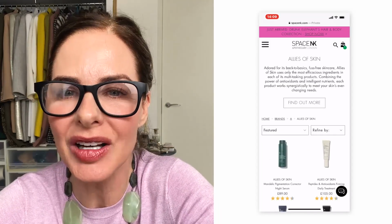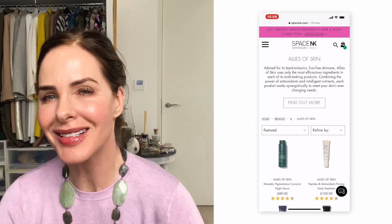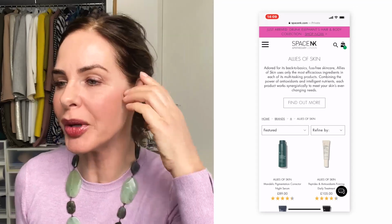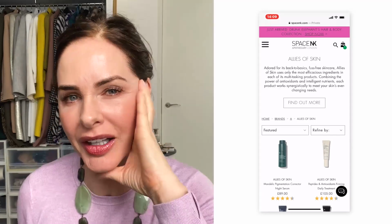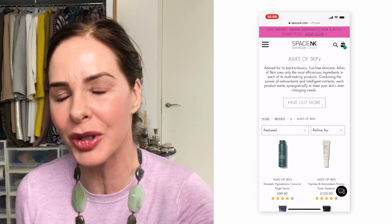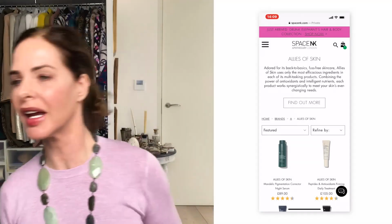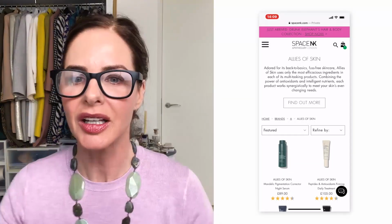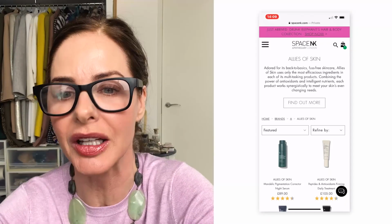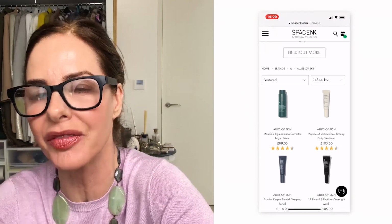So, Allies of Skin, you know how much I love this brand. I mean, this is a phenomenal brand. This is pricey. Started by this wonderful man who had an obsession with having good skin, but came from a different background, but did so much research. I have a few favorite products. In fact, I've got the all day repair mask here, but if you have bad pigmentation, there's two or three products that are brilliant. One is the Allies of Skin Mandelic pigmentation. Mandelic is a very good acid.